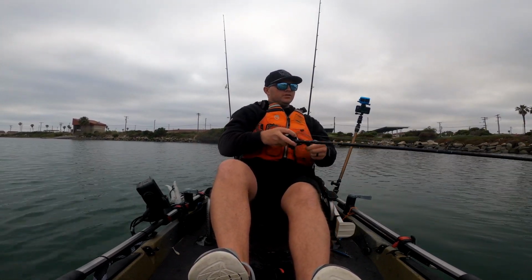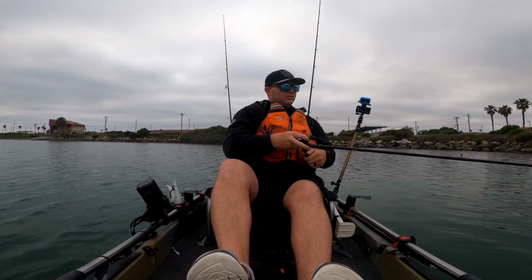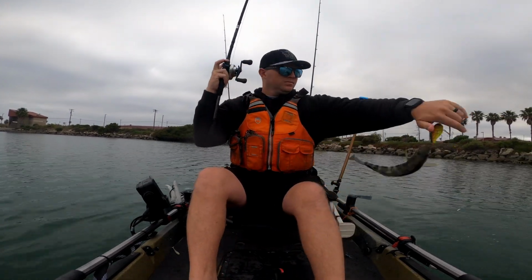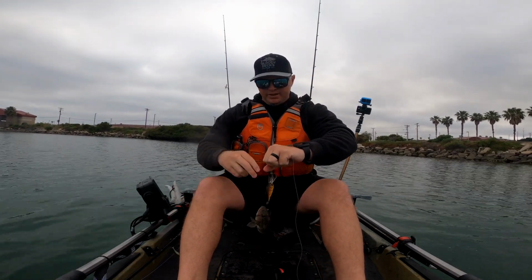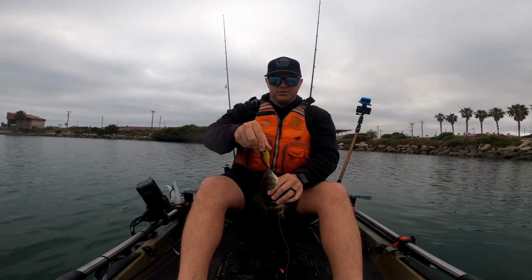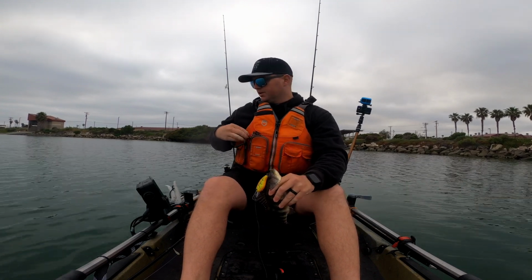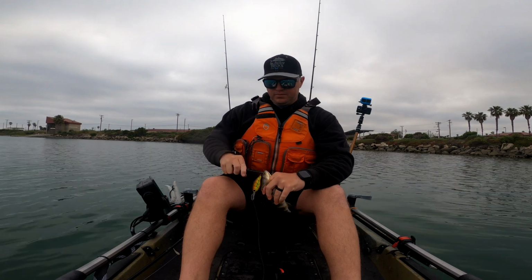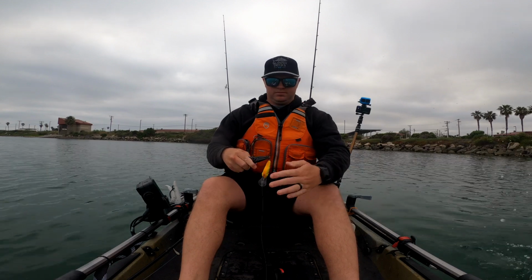What the heck? Oh, dude. He wasn't even fighting. Another one on the crankbait. That was weird. He hit it and swam towards me. So this is a good example, right, of why I like fishing the crankbait when they're kind of prone to short striking. But yeah, another little guy.